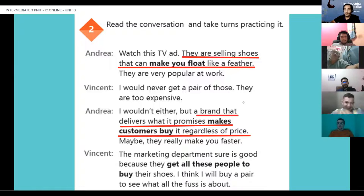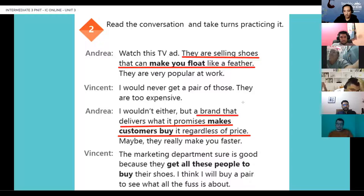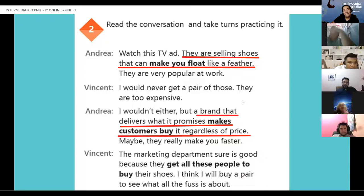So, una marca que promete, que entrega lo que promete. Makes customer buy. Hace que los clientes compren sin importar el precio o a pesar del precio. Ajá, sin importar el precio, I guess. Sounds better. Okay. Una marca que entrega lo que promete, que da lo que promete o que responde, hace que sus clientes compren el producto sin importar el precio. So, están vendiendo zapatos que te pueden hacer flotar como una pluma. Pueden hacerte flotar como pluma.